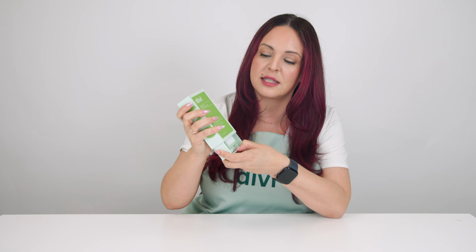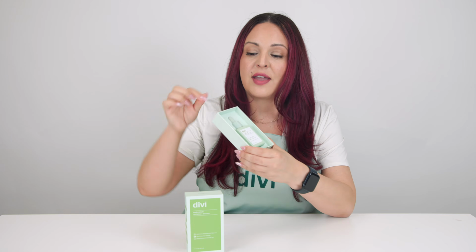Now, you can apply this on wet or dry hair, morning or night. And it comes in this little box inside of a glass bottle.